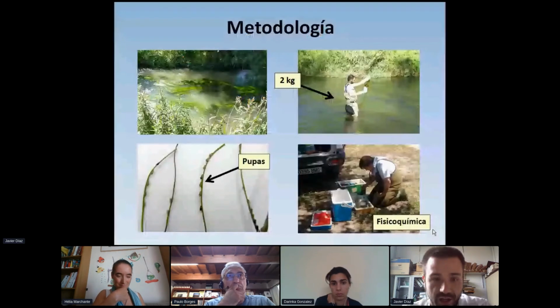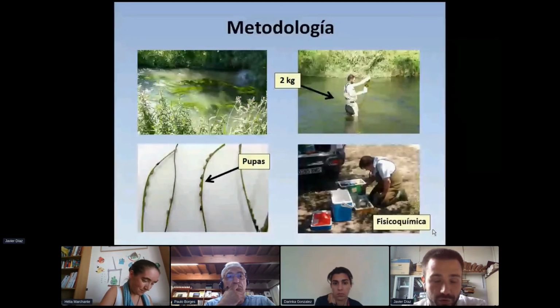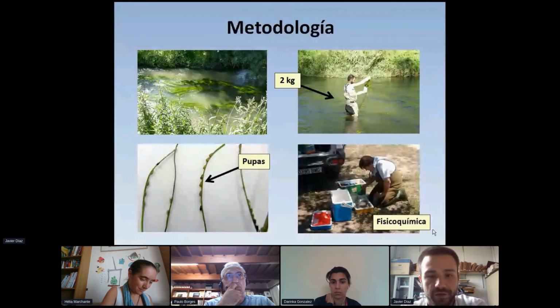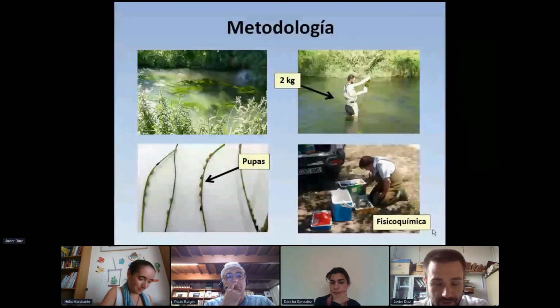Respecto a la metodología que llevamos a cabo, en primer lugar, ubicamos los puntos de muestreo y nos centramos en lugares donde tuviesen abundantes masas de esos hidrófitos en los propios cauces del río. Posteriormente, ya ubicados los puntos de muestreo, en cada salida recolectamos 2 kilogramos de planta que fijamos en etanol 70%. Y luego en el laboratorio nos ocupamos de separar las pupas de la planta.